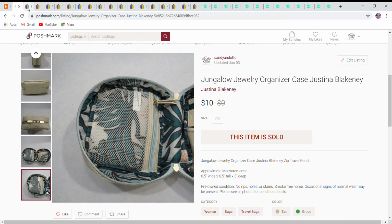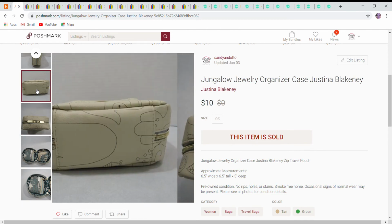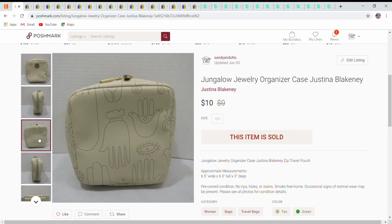And this is Jungalow by Justina Blakely. I have to admit, I was not real familiar with this when I picked it up, but it was in good condition, and I really liked the graphic designs on this item. So even though I really didn't know anything about it when I picked it up, I did go ahead and pick it up.